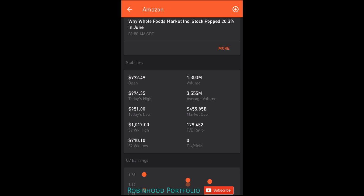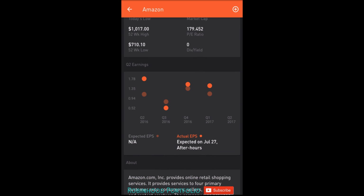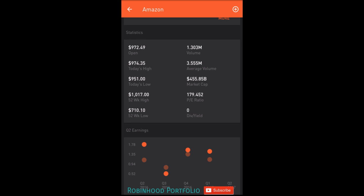The PE ratio, again, with growth companies, it's going to be very, very high just because investors are essentially buying the stock for the long term. They're basically willing to pay more per share now, knowing that in the future the company has great growth potential. So that's really what a PE ratio means, price to earnings. For every dollar in earnings, how much is the investor willing to pay? And you can see here $179 per every dollar of earnings.